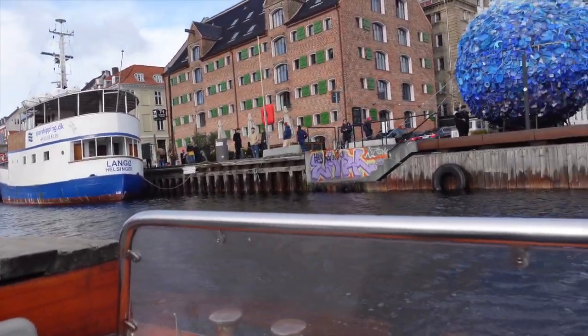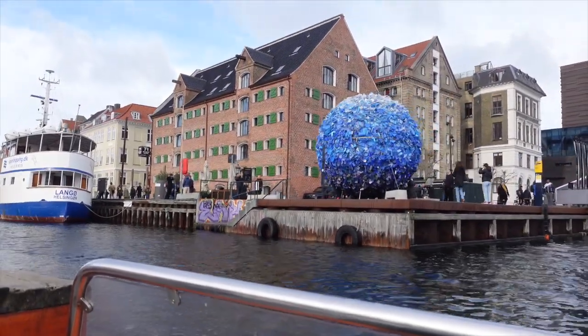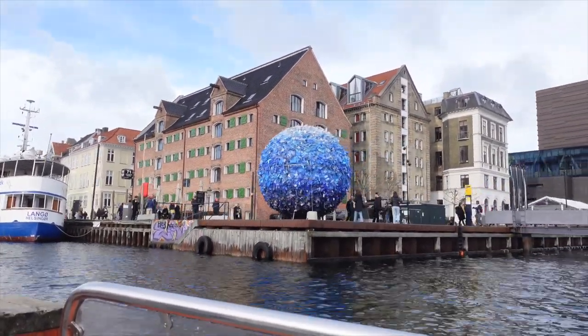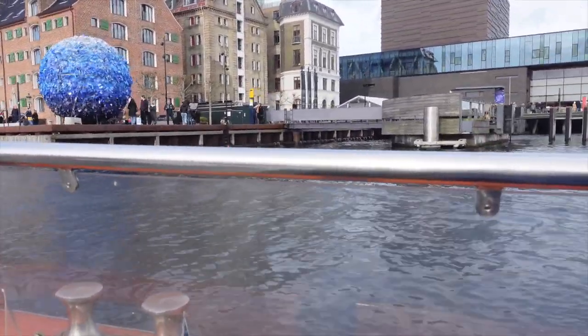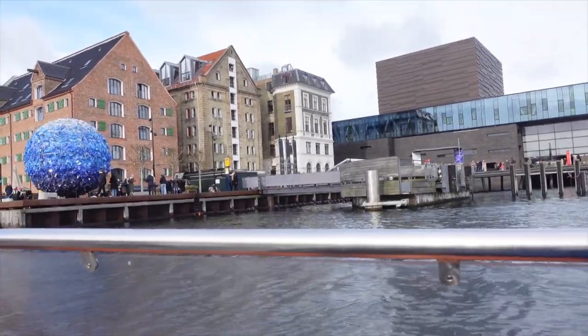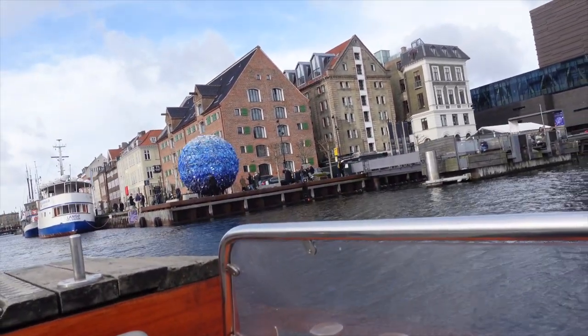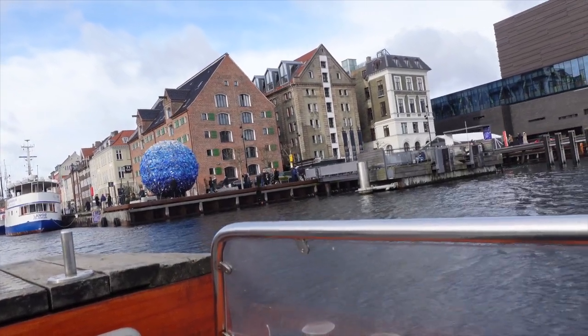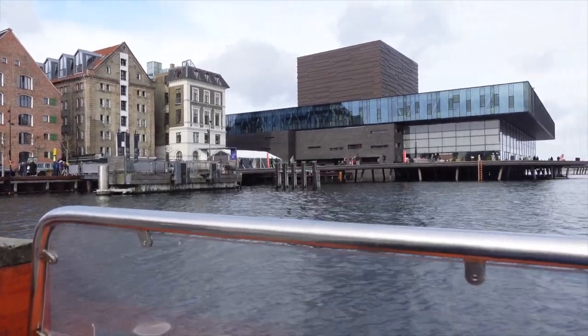Us locals, we love Nyhavn as well, especially in the summertime. We like to come here on a Friday afternoon after work and then meet up with friends and family and wish each other a very nice weekend, maybe over a glass of wine or beer and a bite to eat. And the reason why we all love Nyhavn so much is because if the sun is out, then Nyhavn is always on the sunny side. And we just love that sun in the summer here because we don't get that much sun here in the winter time.